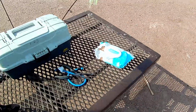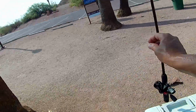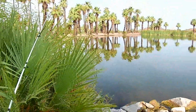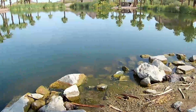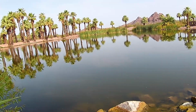Okay, let's start with crawdad. I got the catfish pole out right now. This ground's so hard I didn't use the rod holder. I just went ahead and set it in this bush. For now, I think it'll be fine. Keep an eye on it.